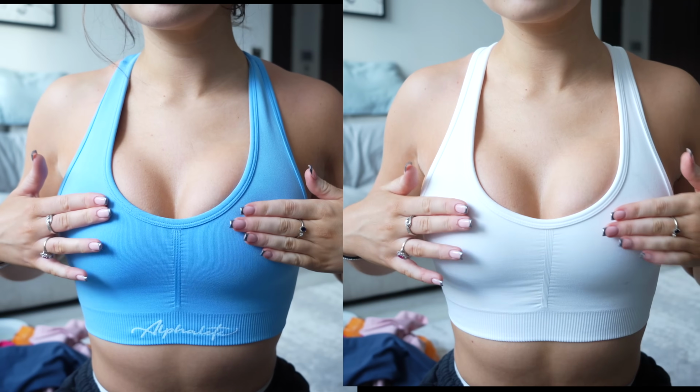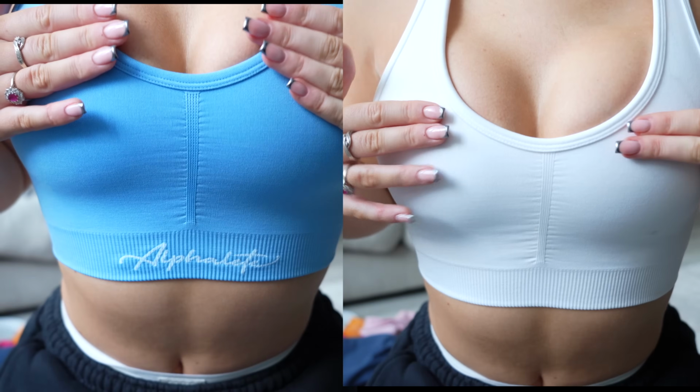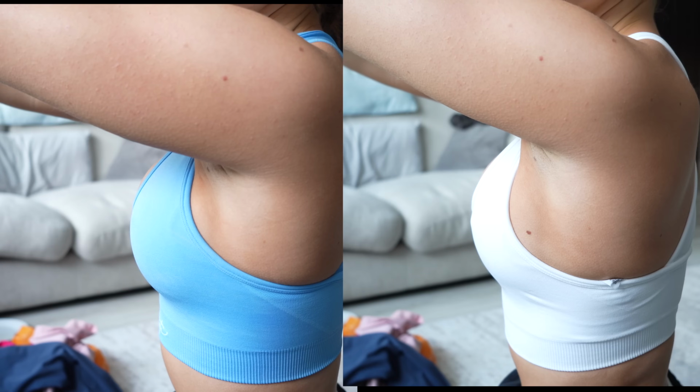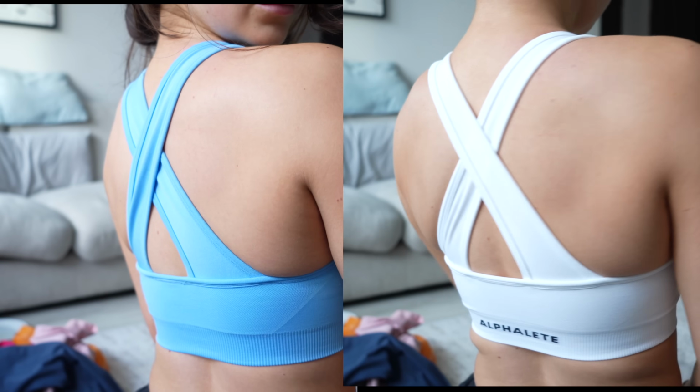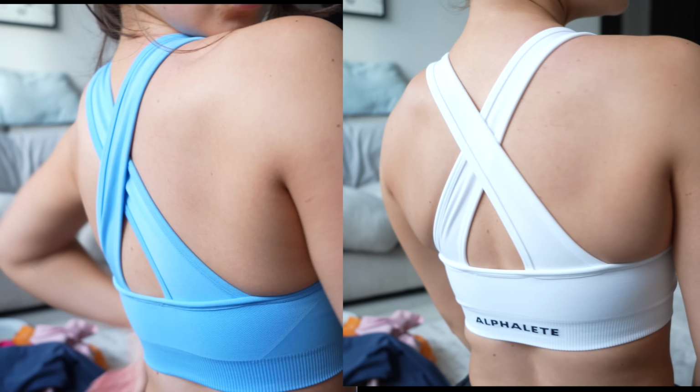I will pop in the try on clips here so that you can see how these look on, new next to old, and talk you through it. Okay, so we've got the old Amplify on the left, the new one on the right. No major differences from the front, but as you can see from the side, a lot less material, a lot more side boob hanging out.